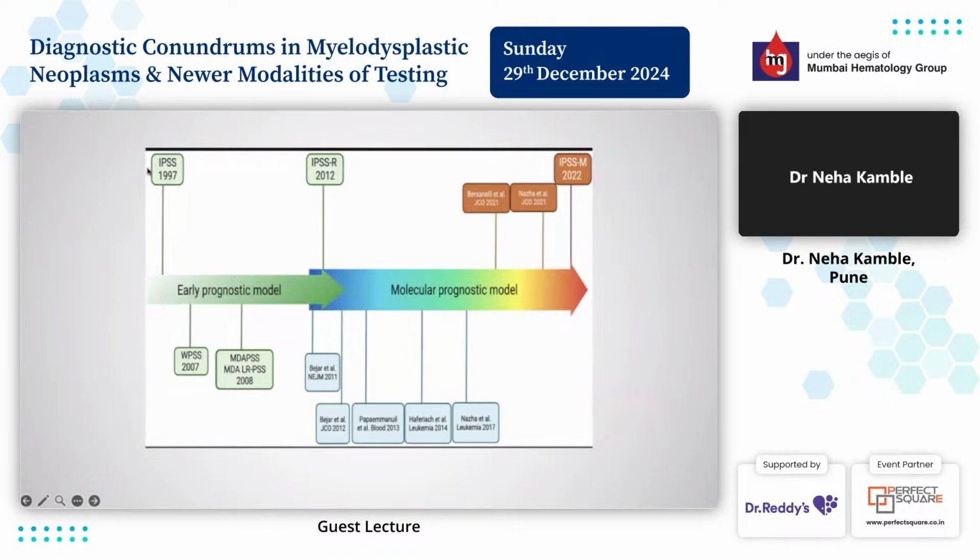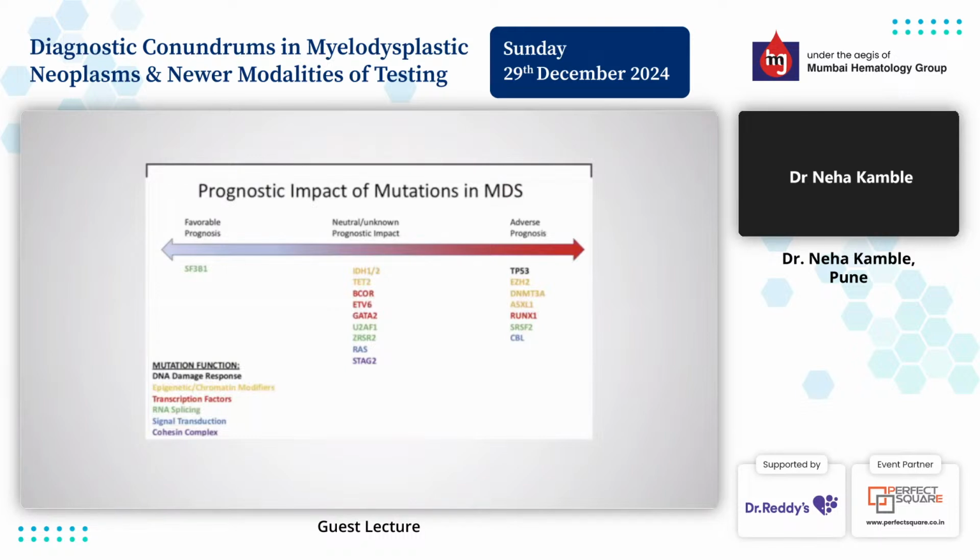So these are the early prognostic models. Like I said, we started from 1997 with IPSS to WPSS. This was an intervening model, and finally IPSS-R in 2012, and now we have IPSS-M in 2022. Very great minds have worked on the IPSS-M risk stratification, and it's a very lovely model, a very lovely calculator available online, and you can predict the survival outcomes, the years of survival, and things like that. The risk stratification becomes easier for the clinician per se, because it becomes easier to predict the response to therapy by the patient.